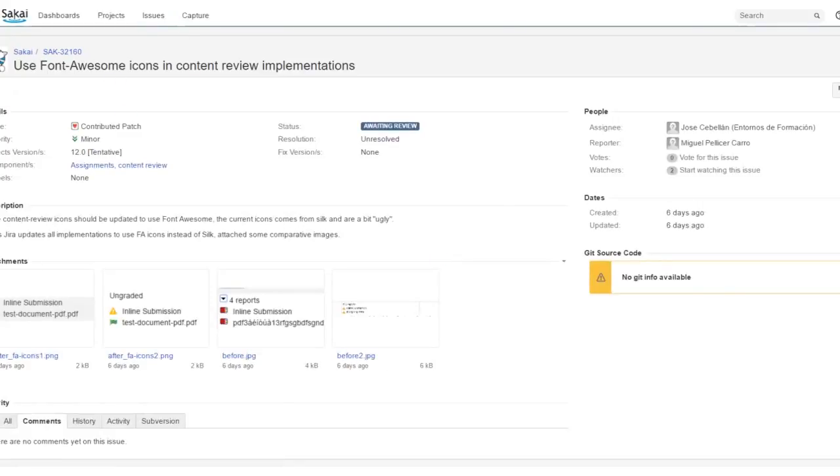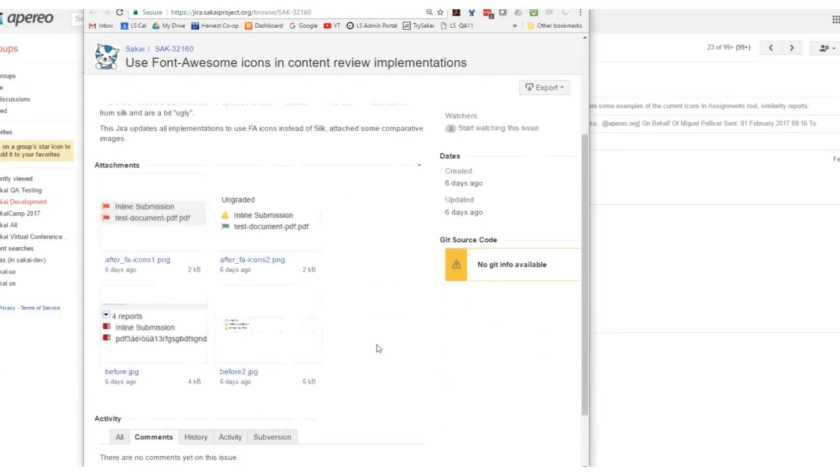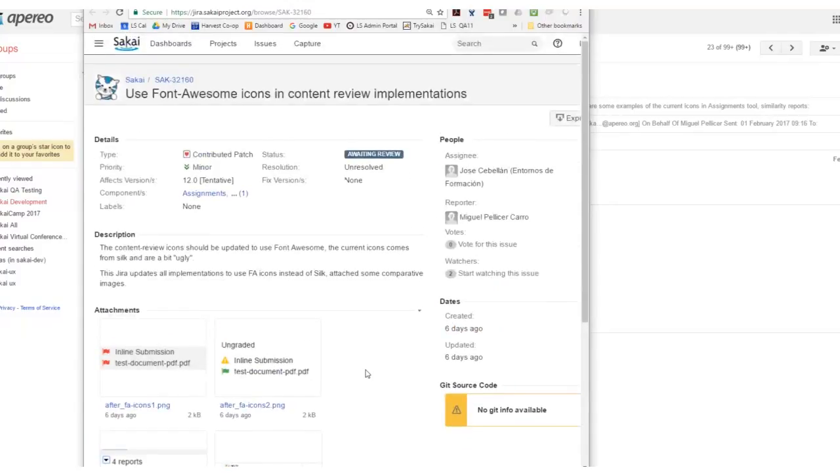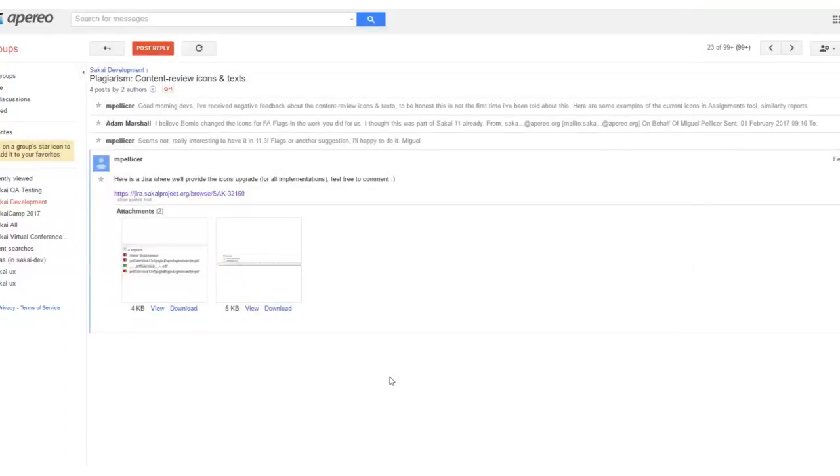Let me make this a little bit smaller, it's getting cut off. All right, so I think it had to do with the Font Awesome icons instead of Silk. Is that already in the works? Anybody know? There's a PR. Yeah, if you're logged in, it should tell you if there's a PR or not. If you're not logged in, it won't tell you. I'm not logged in right now. So yeah, there's a PR. Okay, so we don't need to worry about this one then. All right, cool.